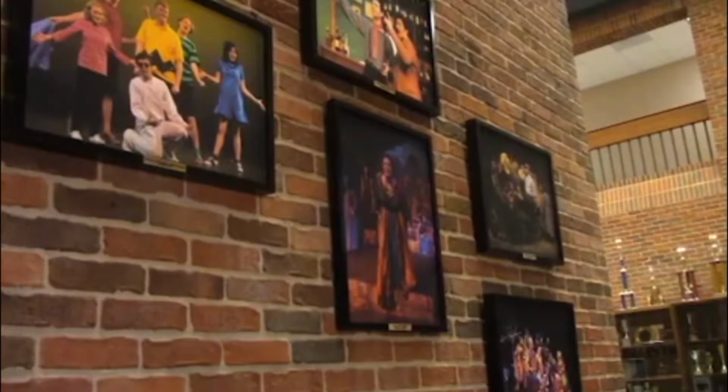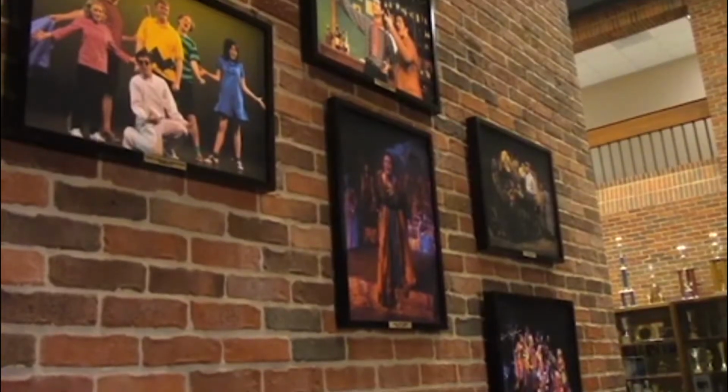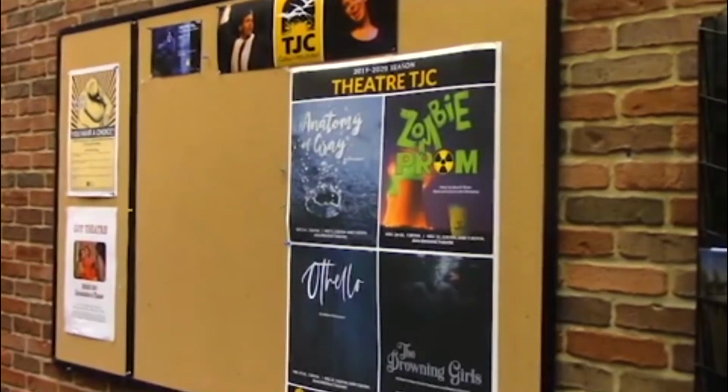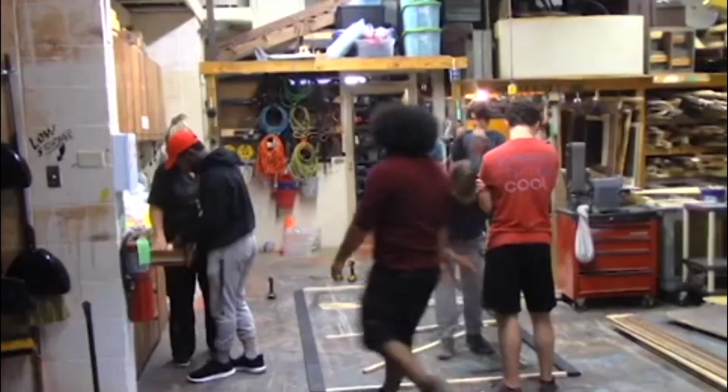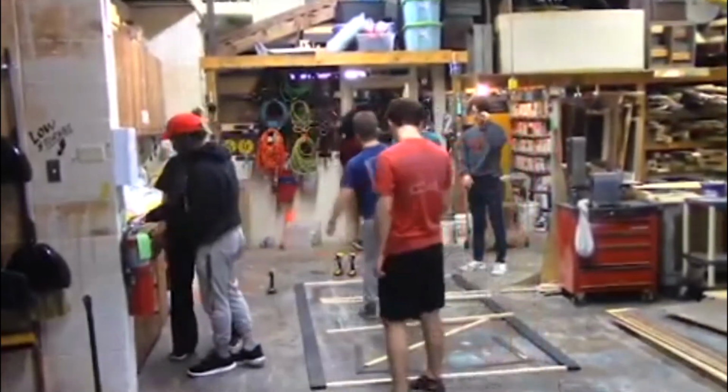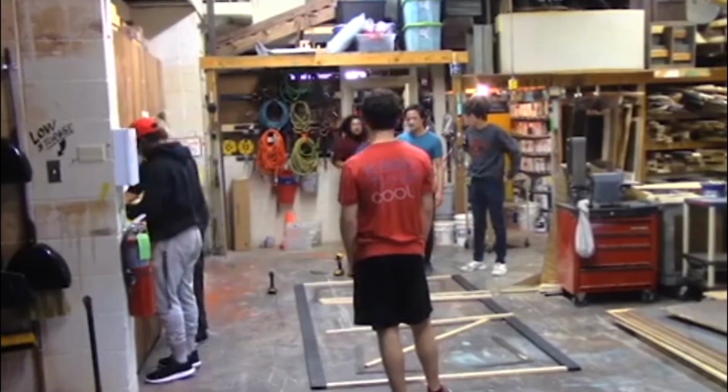Saren Showers gives us an inside look on the work that happens behind the curtain. As the TJC Theater Department wraps up their first play of the year, they are now gearing up for the next musical, Zombie Prom. However, the show would not be possible without a group of people who often go overlooked, the techs. James Cross, a sophomore in the theater program, describes what he does for the theater as a whole.